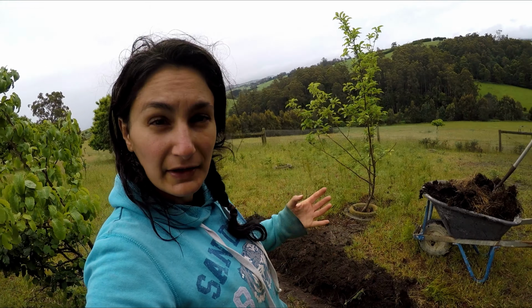So now what I'm going to do, you can just leave it like this if you want, but I want it to have a couple of purposes. So what I'm going to do is plant my potatoes in there. These are my purple Congo potatoes, and they've started to sprout, but I haven't had anywhere to plant them, so this is perfect. So basically I'm just going to drop them in.